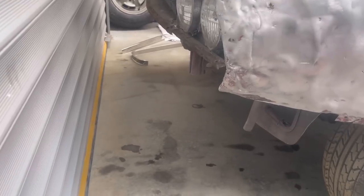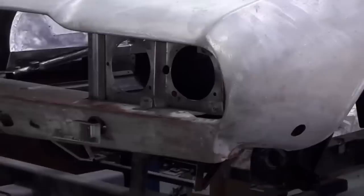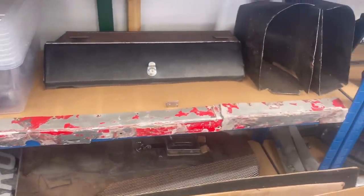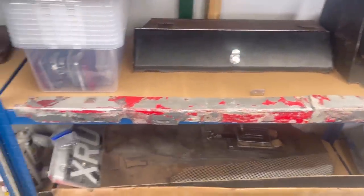We had no front valance area. And when I say front valance, I don't mean the fiberglass box section they had on the front of the V8s, the intake. I mean the actual lower section, which makes up the base where the grille sits, everything. This is actually all that was left of it on the car when it arrived, and it's already broken in half. There was no shape to it.